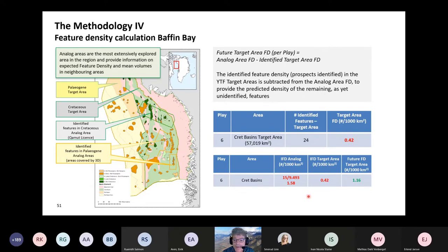We have chosen to assess the analog feature density by looking at the most extensively explored areas in the region. That is where the seismic data density is highest. And for the Cretaceous plays, it is up here in the Hamut license. And for the Paleogene plays, it is in the areas covered by 3D seismics.